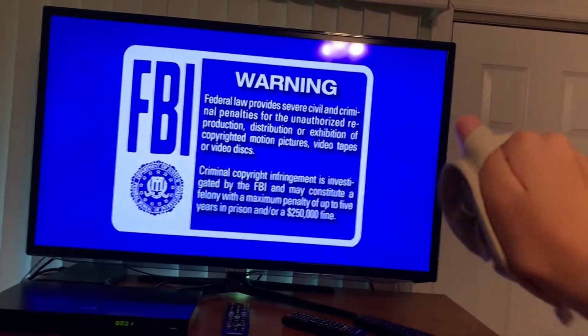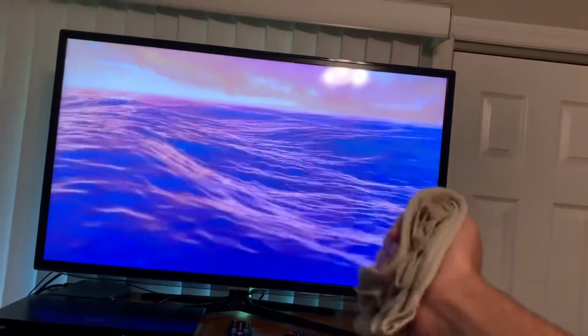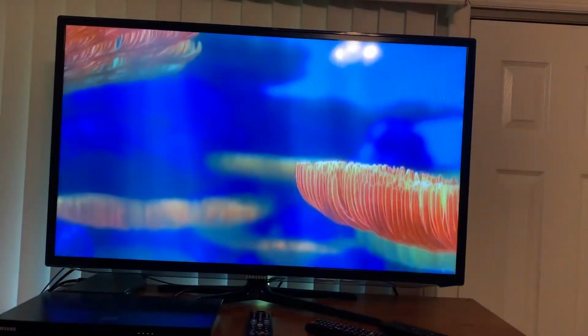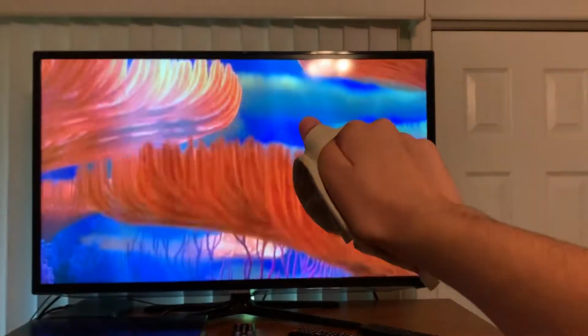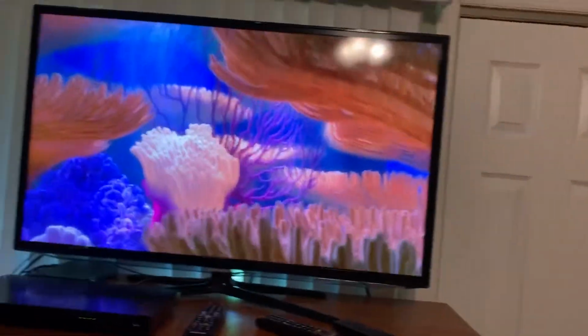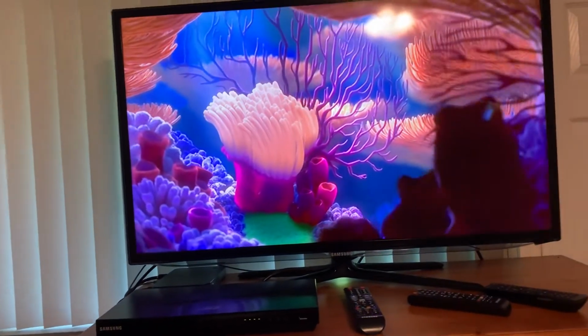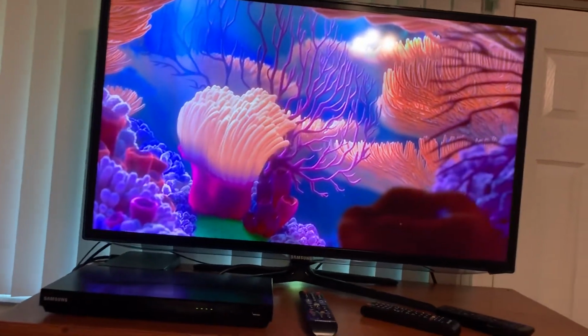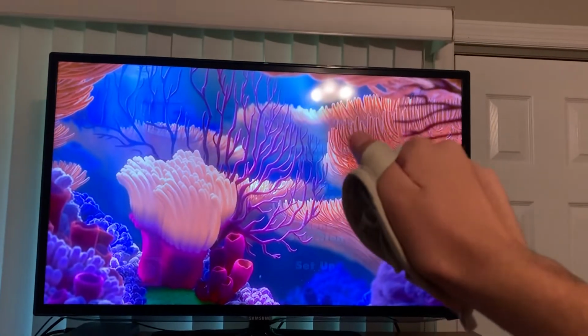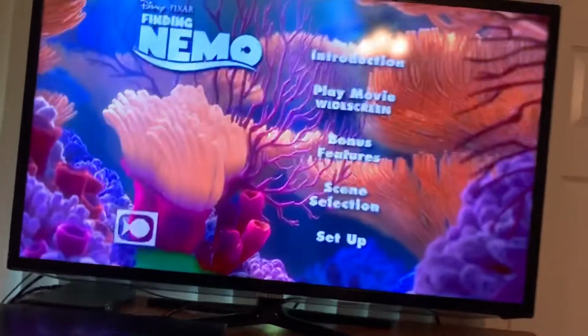The FBI warning screens? I want to see the movie, not those. Okay, we finally made it to the menu. Now let's get ready, press play and see how scary this THX logo will be. And that's a cool aquarium right there. Hey, there's Marlin's voice right there. Oh, and there's Dory's. Now let's go ahead and play this movie in 3, 2, 1. Those are some cool fish right there as well.